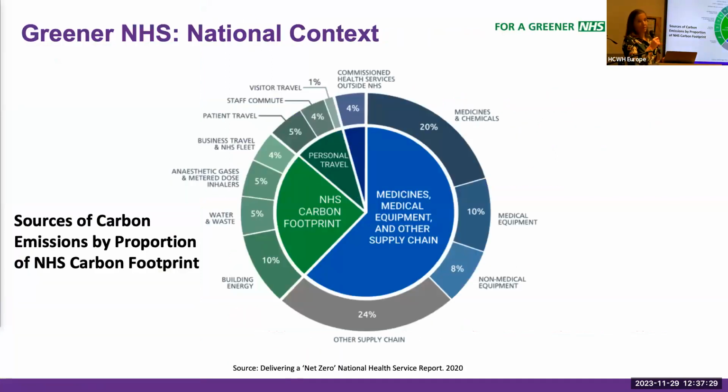So just to give some context, really, the NHS was the first National Health Service to make a pledge to go net zero, and we were the first to put it into legislation within the Health and Care Act 2022. The NHS contributes about 5% of the UK's carbon emissions, which might not seem like a high percentage, but is roughly the same carbon footprint as the country of Croatia. So although we are at the forefront of the impacts of climate change, we're also a significant contributing factor.